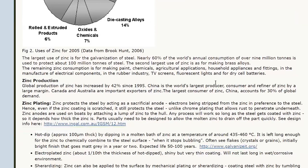Right, so zinc is a pretty common metal. It's not super expensive, pretty easy to come by, and most countries have a reasonably good supply of zinc. Australia's good, so we export zinc. Zinc plating is the main thing.